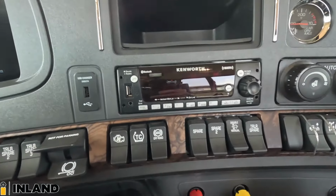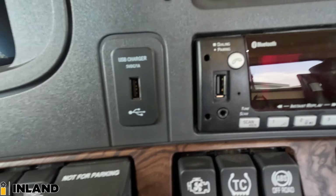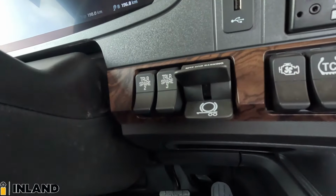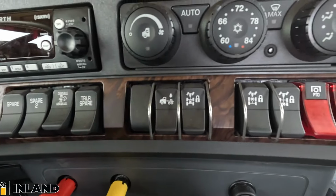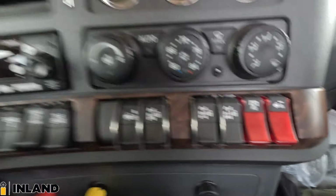And then we have the Bluetooth USB Sirius XM radio, USB charger right there, and then also one on the radio. We have additional spare switches, some trailer spares that'll be hooked up to marry up to the trailer. And then we have the full locking differentials right there, PTO switch, and 5th wheel slide.